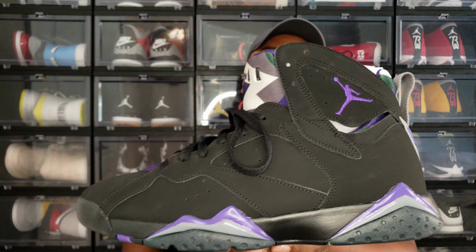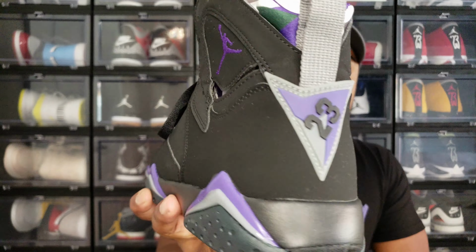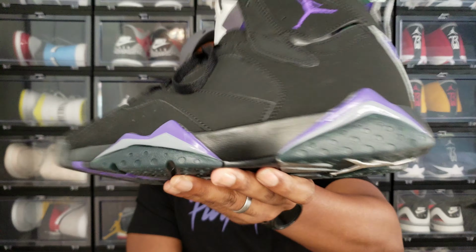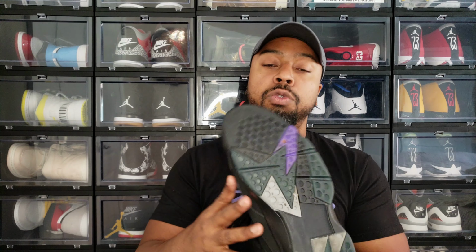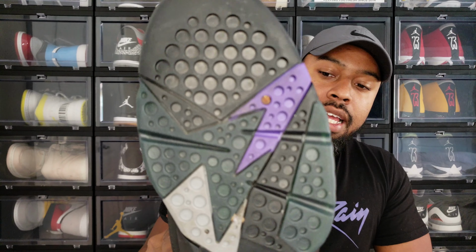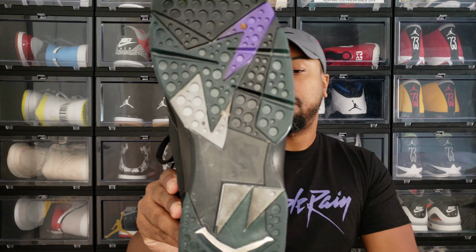So the Jumpman on this particular one is, again, that Bucks purple. The Jumpman and the 23 on the back is that Bucks purple with the gray. Now the mountain peaks here are also purple. Now on the bottom is where I want to get to. You do have some of that deep, deep green, like that really deep forest or deep hunter green. I don't have the box up here with me, but it is that deep colorway.